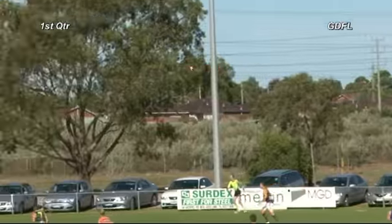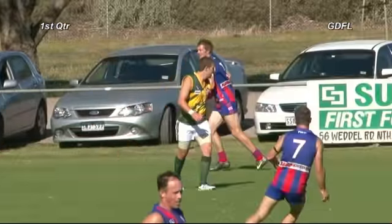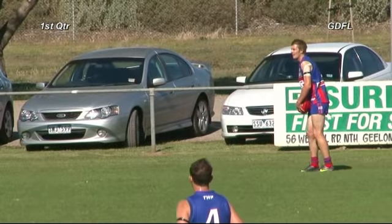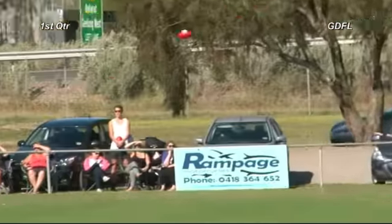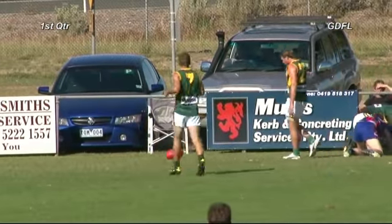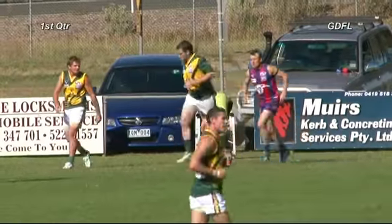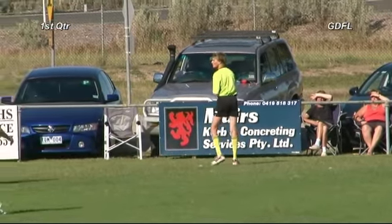Pretty much stock standard in the defensive area. Good pass, taken out there by Chris Morland, half-back flank for Bell Post Hill. Morland takes his time, now chips it along the boundary line. A good-looking lead, that was Fursland, I think. Dropped the mark, unfortunately, and off hands, it's over the boundary line between the half-back flank and centre wing, this time on the Geelong City side of Myers Reserve.